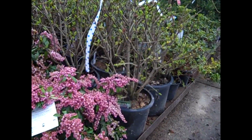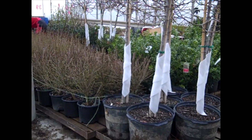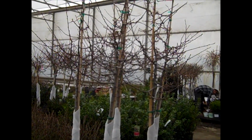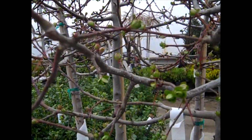And then again, a little closer look at these 5-gallon Tiny Dancer lilacs. Look how nice and full they are. So we have more of the Miss Kims, and I just wanted to come in. This is Malus Sargent, and I'll give you an update on that. Let's just kind of come in here. You can see that they're just starting to open up.